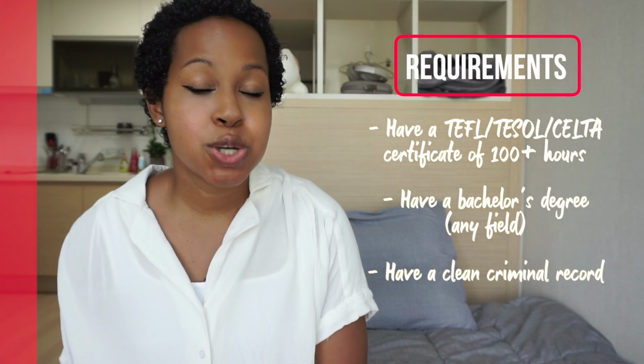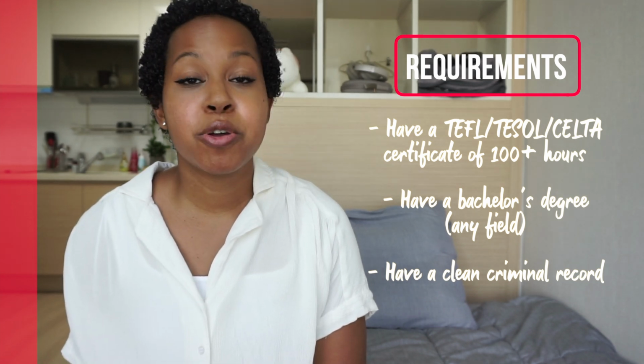Fourth, you need to have a clean criminal record. Both misdemeanors and felonies will disqualify you from being able to apply to EPIK. Fifth, you need to be both mentally and physically healthy. All applicants are required to fill out a self-medical check survey on their application, as well as complete a physical once they arrive in Korea.